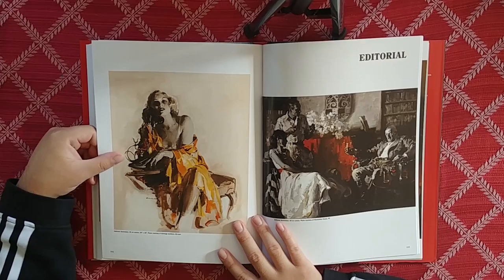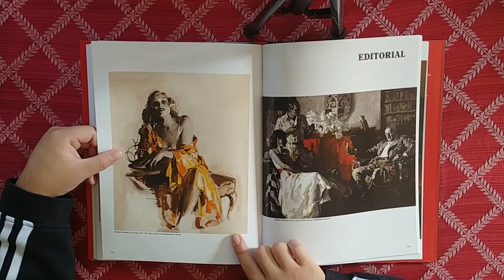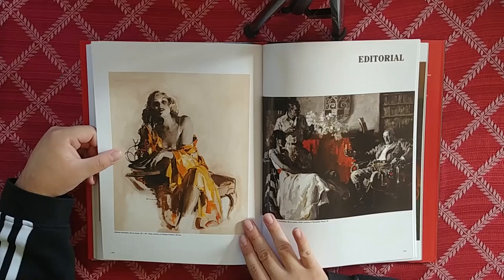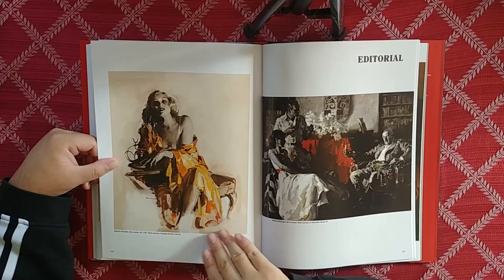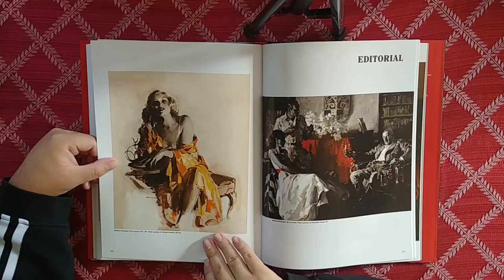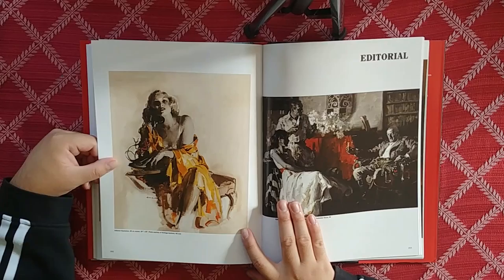Look at that, dude. I love these monochromatic paintings with that flare of color. It's just wow. And this one's a little bit more loose. I really like this one. Just the expression on the face and the hand. Just gorgeous, dude. Look at this one.